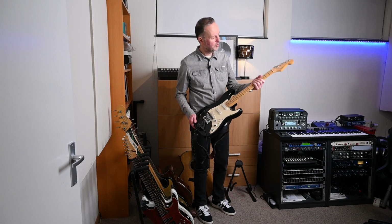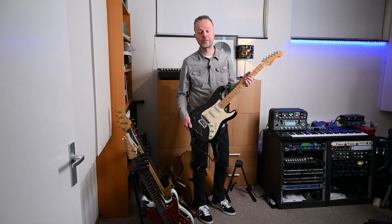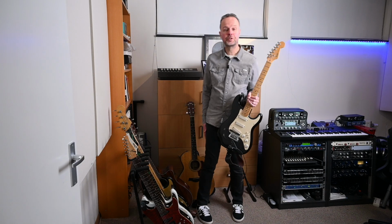But I actually don't really use this guitar anymore. But maybe I should for recordings because it really has that Fender sound, of course. And that's it for guitars in Lanewood Studios.